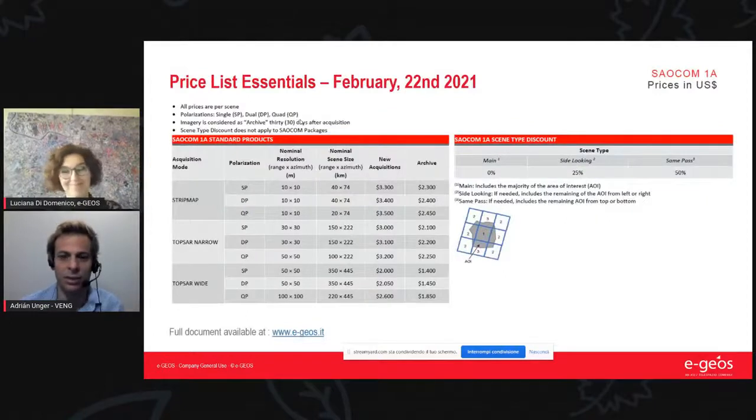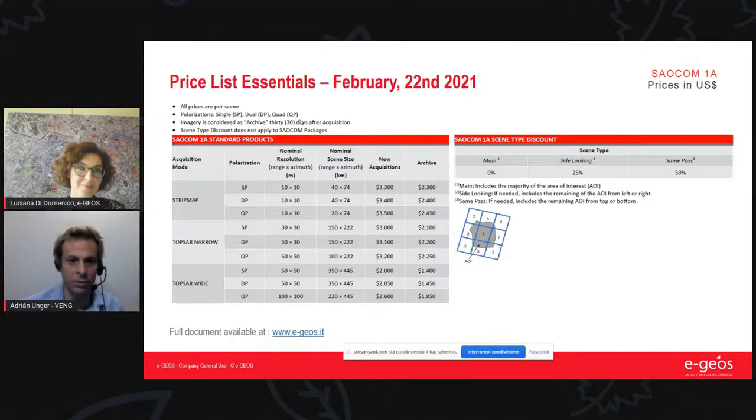Thanks, Luciana. The time is tight, so I will not describe the price list in detail, but here we can see a classical price list with the street map, top SAR modes, polarizations, which is the price for archive images, new acquisitions, and some discounts for main pass, side looking, and also same pass images. You may see the conditions too, but you may check also the full document in the link in the bottom. Next slide, please.